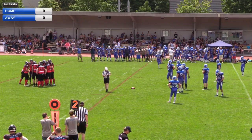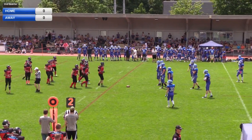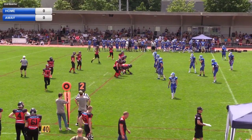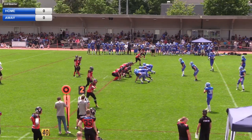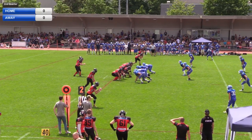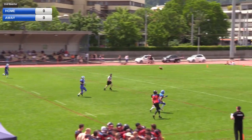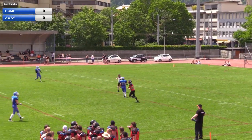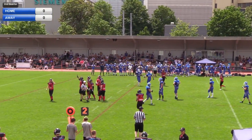Sometimes it's difficult to say exactly from this angle where I am from the top. But that's what the chain crew's for, so we know exactly where they stand. Second and about 9.5 yards to go for Argovia's offense. Looks like they're going to try to go for a pass downfield, but it was overthrown, pass incomplete. So we're at third down and about 9.5 yards to go.